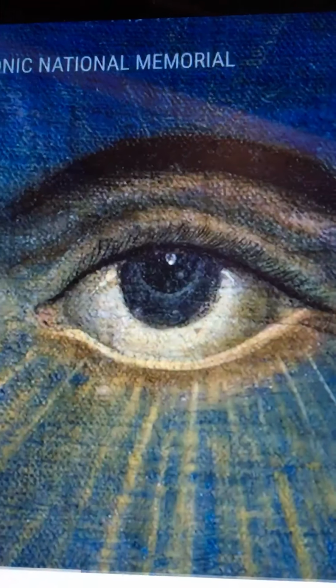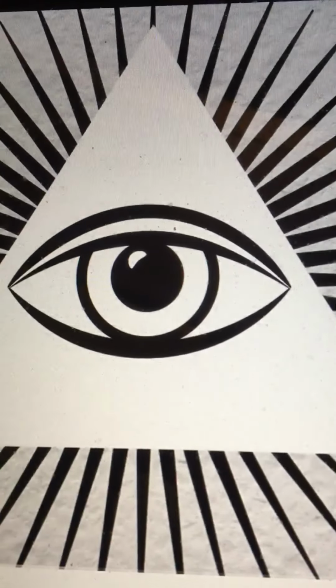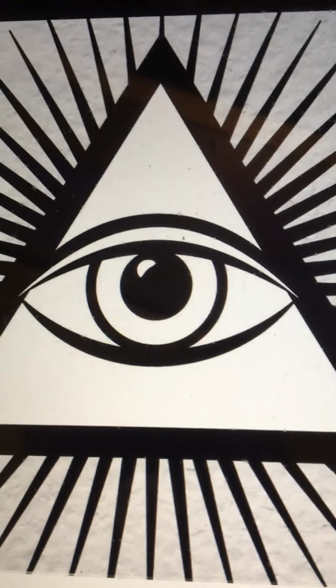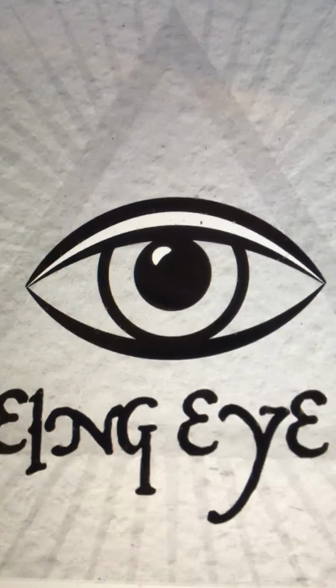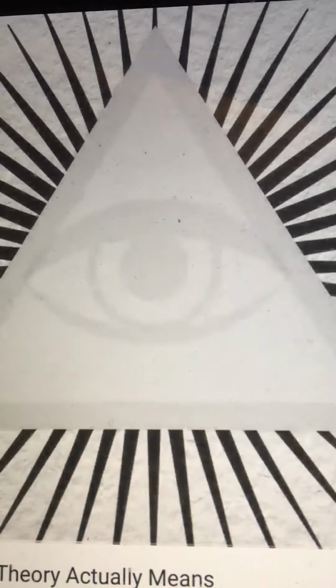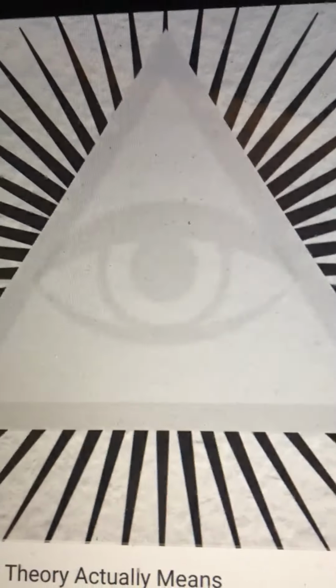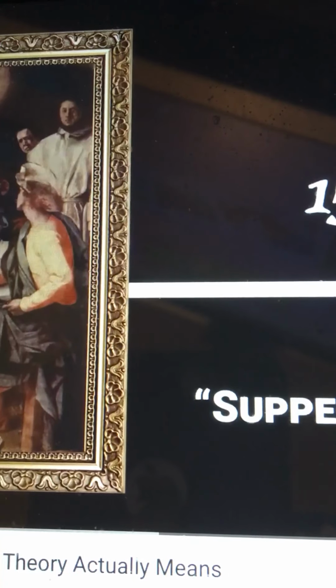This is known as the Eye of Providence, and it first popped up during the Renaissance. It shows an eye often surrounded by rays of light, enclosed by a triangle. Artists used this to represent the all-seeing eye of God. The 3 points of the triangle represent the Christian mythology of the Father, Son, and Holy Spirit. The rays of light are stand-ins for holiness and divinity. This painting is one of the first known appearances of the Eye of Providence, way back in 1525.